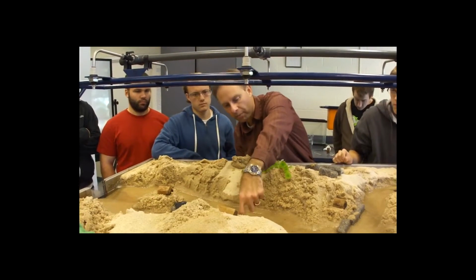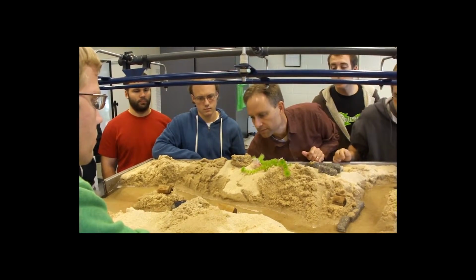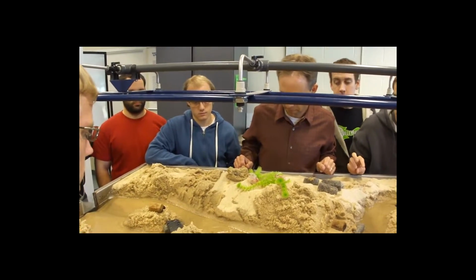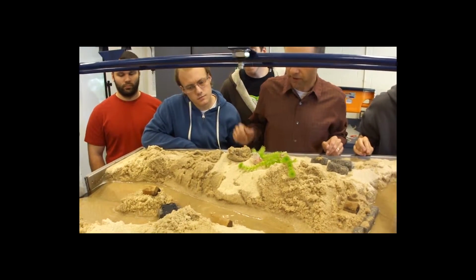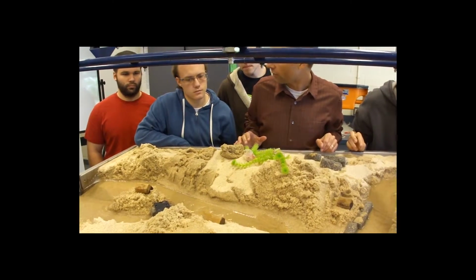All right, so I'm going to start pumping out of my well right here. Watch what happens to my river as I start pumping. And then, whoa. Okay, so you can see my river is getting a lot smaller. That's because I'm pumping groundwater out.